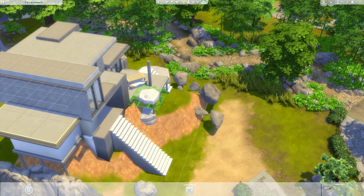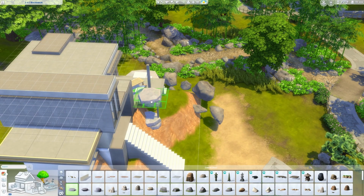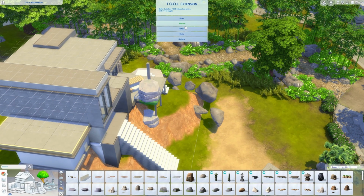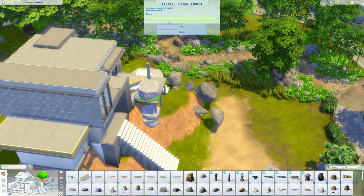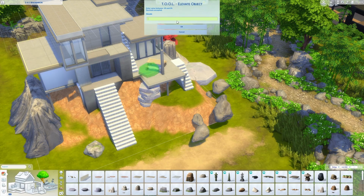For parts of the house I wanted to use this stilt foundation here, but the pillars looked a bit small, so I decided to use different rocks here, which are from base game actually, and I tried to stack them using the T.O.O.L mod.